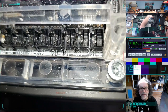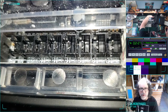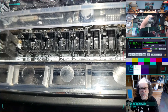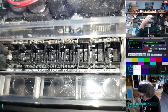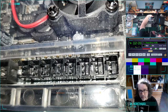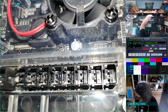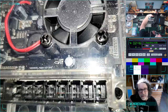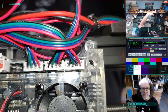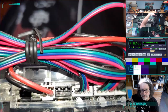X limit, Y limit, Z limit. These are the connections to which the switches will go eventually. There's also probe, which I believe is for the Z-axis probe. You can connect a piece of metal to the board, and a bit will come down, touch the metal. That'll tell the machine where the top of the material to be milled is, because there's the bottommost extreme of the Z-axis, but then there's also the practical bottom.